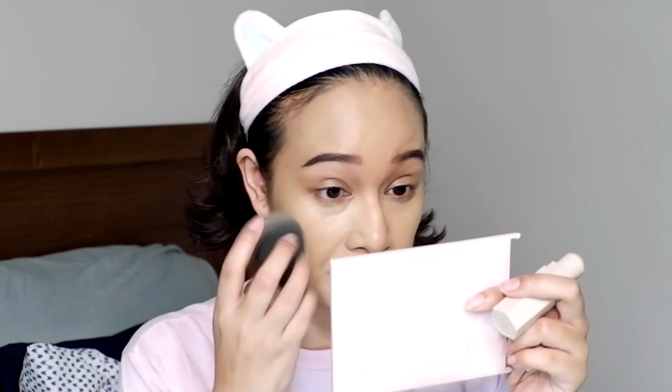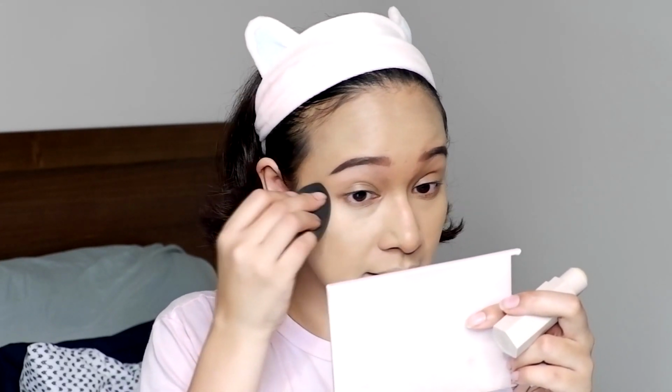I'll put it on my face. So far the foundation has dried already. Oh no, it's not too light on me, parang. After a few more swipes, it's light naman pala enough. And then I'm gonna go up to my nose a little bit to contour that too. I actually like it already, I don't know why. I'm gonna use my beauty blender to get that in there. So it feels like a stick foundation. It doesn't feel like your usual concealer.